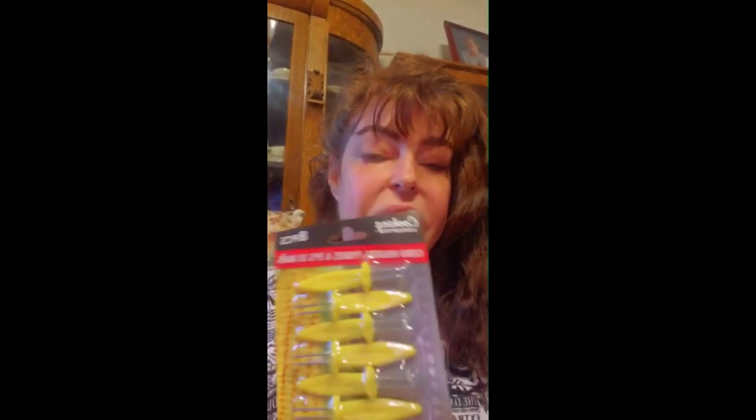And I brought my dad some corn cob holders. When I do eat corn, I do like to have these. These are so much more convenient. It's less messy, and you know, you don't get poots-ified.